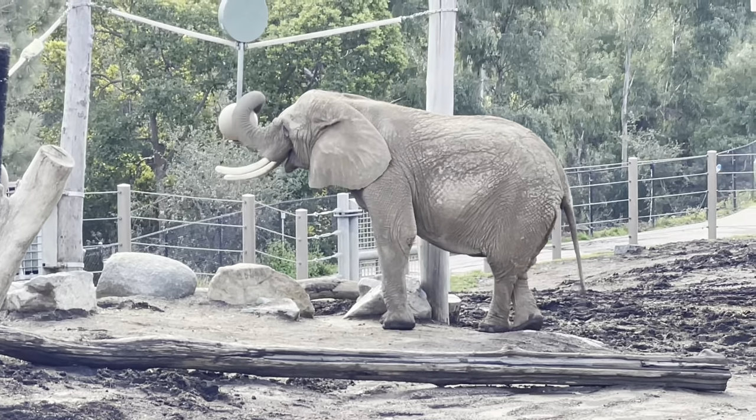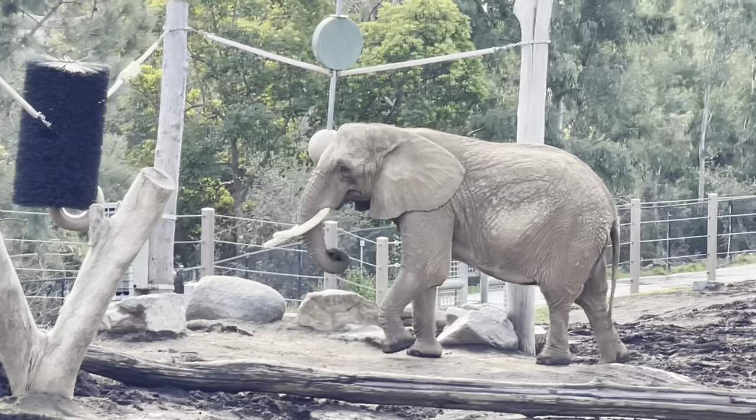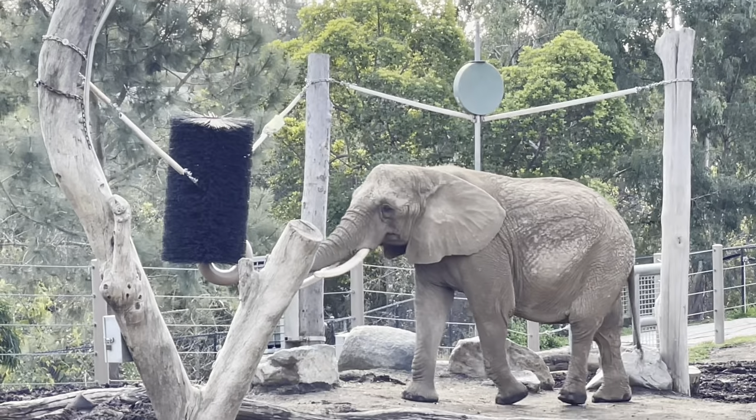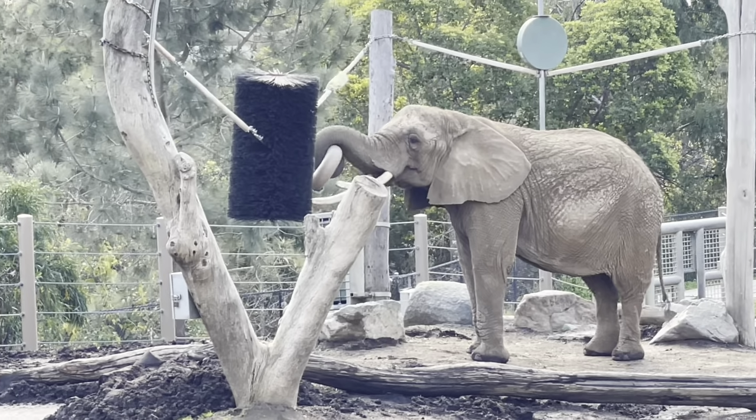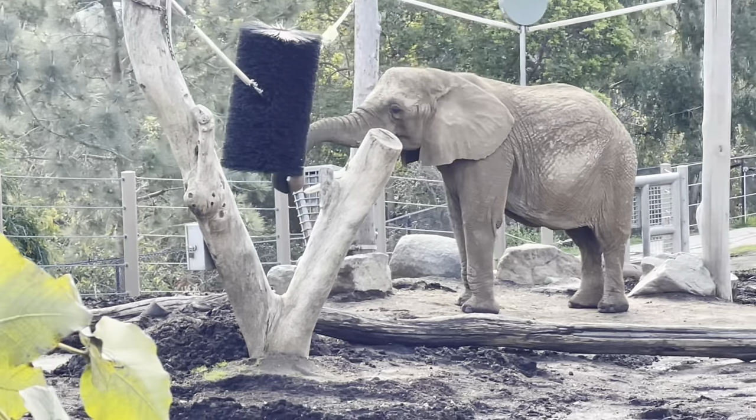She is a beauty. She's actually part of my favorite part of the whole tour. I love her. She's so elegant too. But you notice that she's picking a lot of different enrichment items around here. All of these enrichment items actually have food in them. Right there.